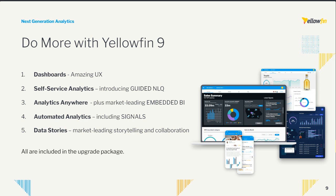Embedding in other applications or other tools is a lot easier. There's a lot of AI automation, such as signals. We have data storytelling, which is a more collaborative way to look at reports and data. So a lot of features are available in the new version that are kind of cool and can impress, in addition to running all your standard smart reporting reports. So we think the solution would really prepare you for the future and delight your customers and users, really.